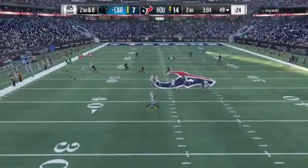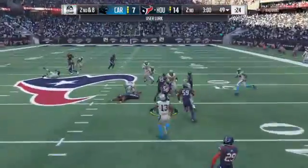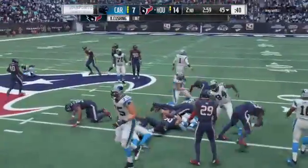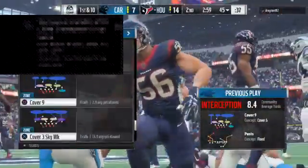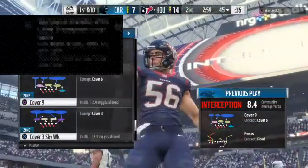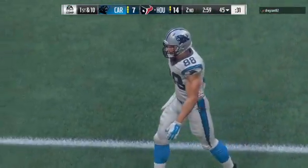Here's Newton now on second down. Looking for Benjamin, but it's intercepted. Picked off by the linebacker, Brian Cushing, and he's able to bring it up 5 yards shy of midfield to the 45-yard line. Out comes the Houston offense as they get set to take over here.